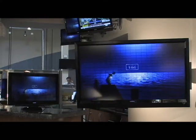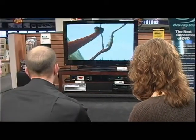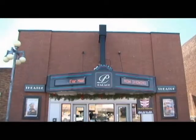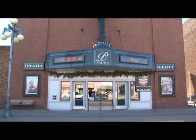The cinema's greatest competition is actually the living room. Consumer electronics can now provide a widescreen surround sound experience right in the home. So what can exhibitors offer that's exciting enough to get moviegoers to come out to the cinema?